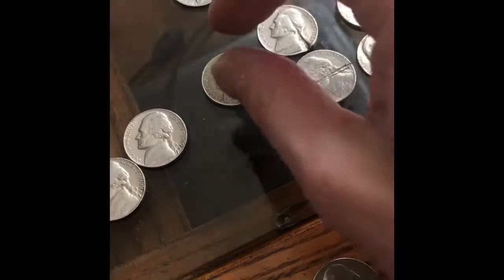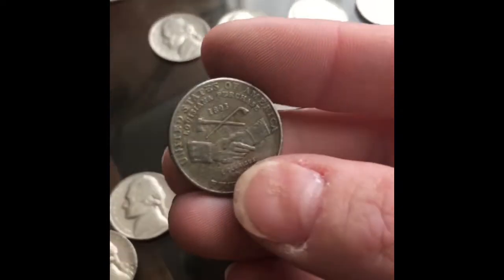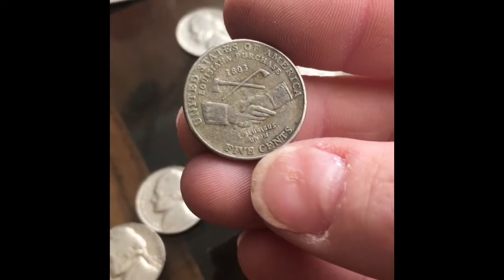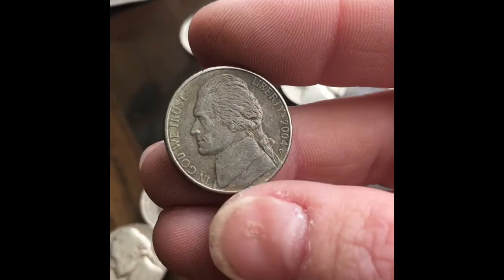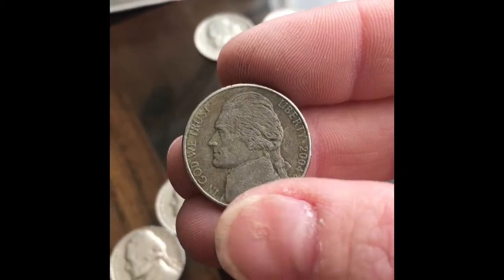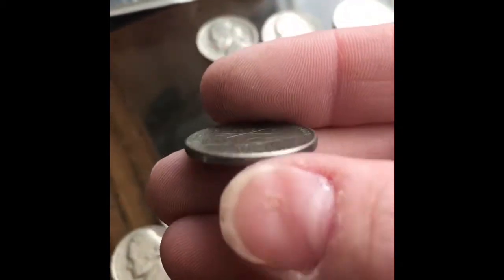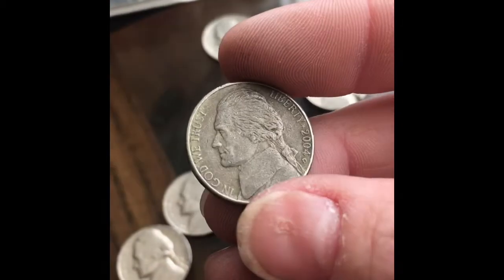This one is a 2004, but I am not exactly sure. I think it's just really, really dirty. But I just thought it looked really cool. I like the way it looks. It looks old, even though it's not. I thought it was an old one.